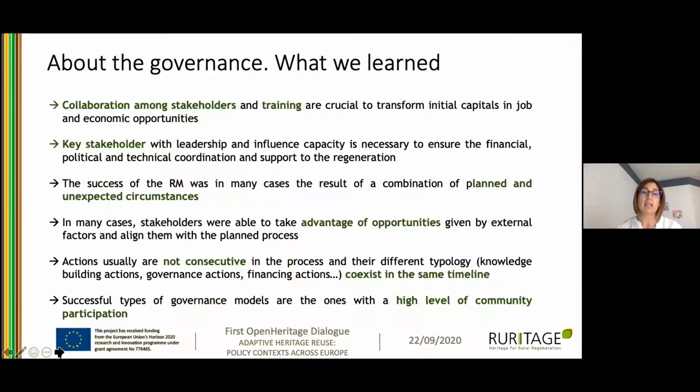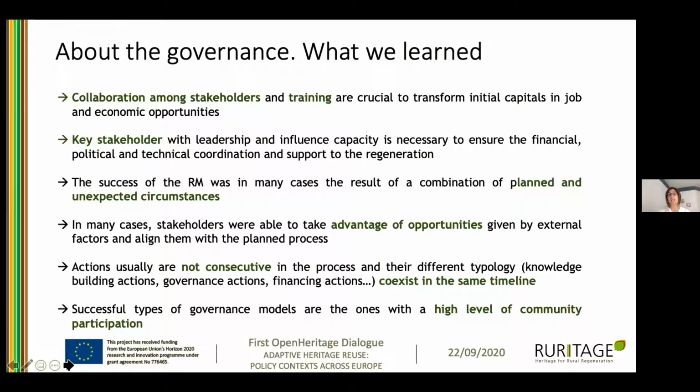And also one result was to understand that the success of the regeneration processes that we have analyzed is mainly linked with the ability to adapt, so with the resilience also of the stakeholders in facing unexpected circumstances and being able to integrate the opportunities coming from these unexpected circumstances within the process that had been fixed before. So often the actions are not consecutive in the process, but coexist. So this great capacity of adapting to the circumstances is really fundamental for the success of regeneration processes.